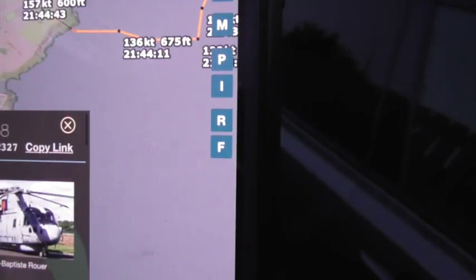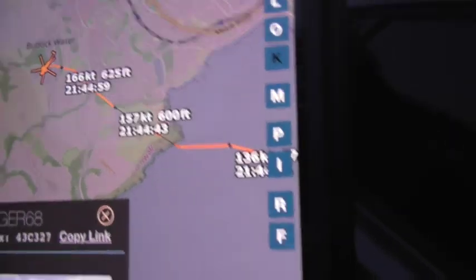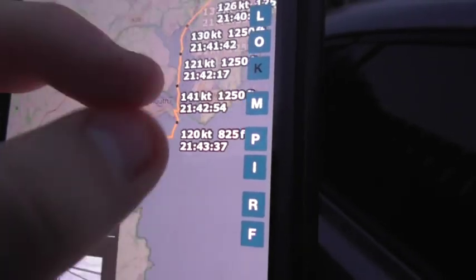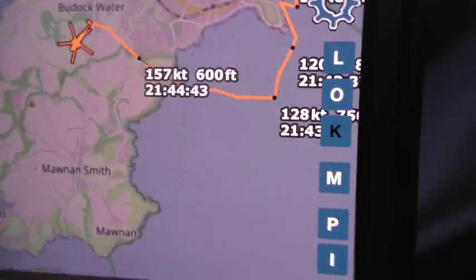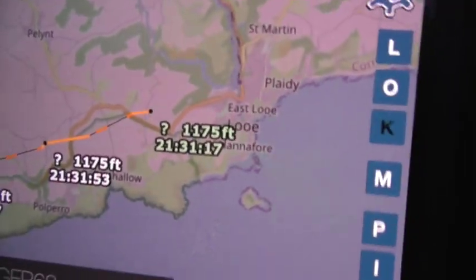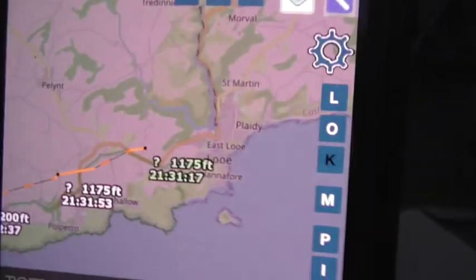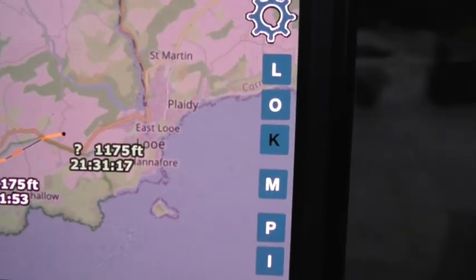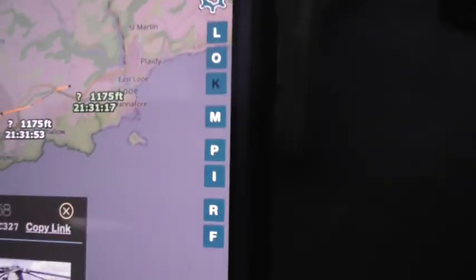It seems to be somewhere near Bodmin, I believe. I believe it's probably now passing over the south coast, which is probably where it's heading out to. You can see this is where the route started from, somewhere east of Liskeard. I think the Merlin Mk2 has been out somewhere doing some training tonight.